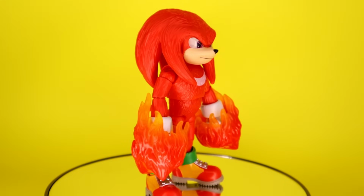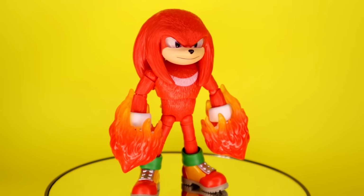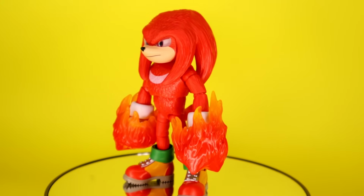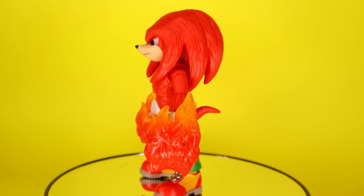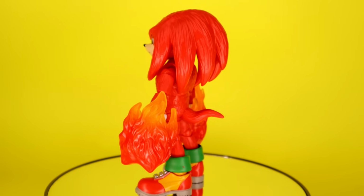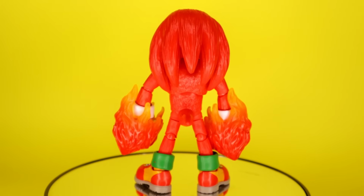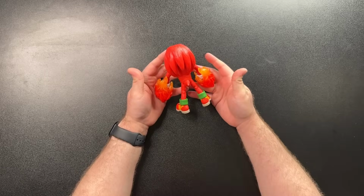So here's a closer look at Knuckles with his fire hands. I kind of see the splattering paint going throughout the fire. And to me, that kind of screams low production quality personally. Or maybe like blood splatter, if you really want to call it that. I just think it's lazily painted. But you only see that from up close. I'm personally going to be just putting this on my shelf, so I'm not going to notice it too much. And if kids are going to be playing with this, they're probably not even going to care about that either. Because I'm an adult, I care about these things. I should be worried about other things.